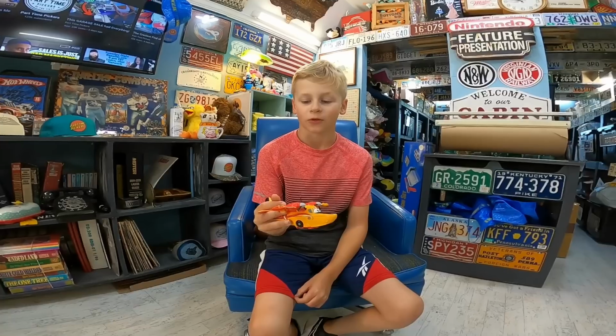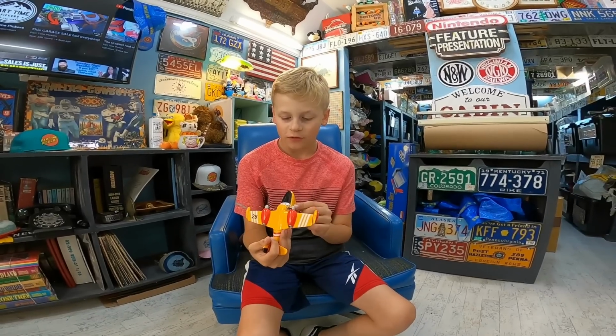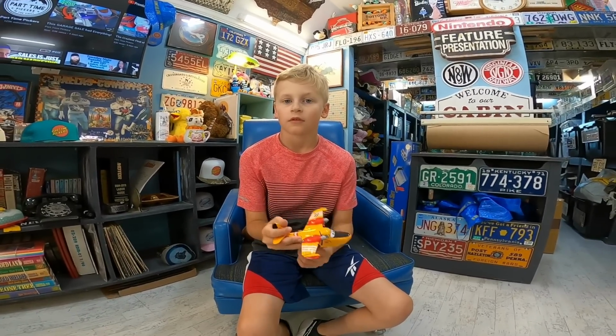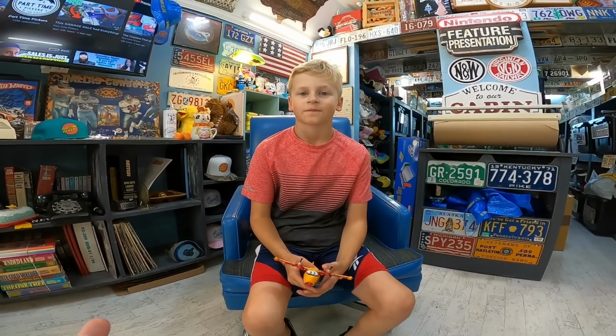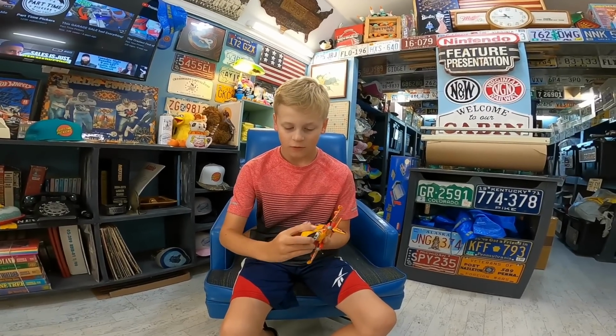Do we even know that guy's name? It's not Dusty Crophopper, is it? No? I have no idea who it is. I don't either. Anyways, it's sold for $12.95 plus shipping. It is die cast, and it's got some wheels on the bottom, doesn't it? Yep. I like it. Very good.